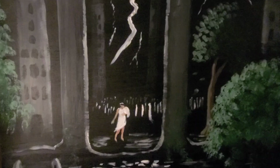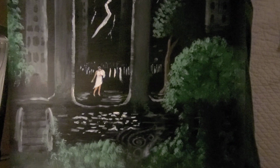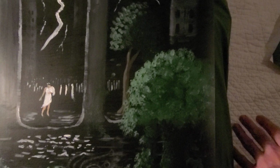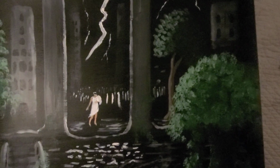I backed up once again for the full view of the painting. Got a little bit of my bed here on the side, which fits since it's kind of a nighttime oriented storytelling, dreamy type show that I have here. So it's only fitting that I put the painting on the bed where all the dreams or nightmares take place at night. Perfect fit.